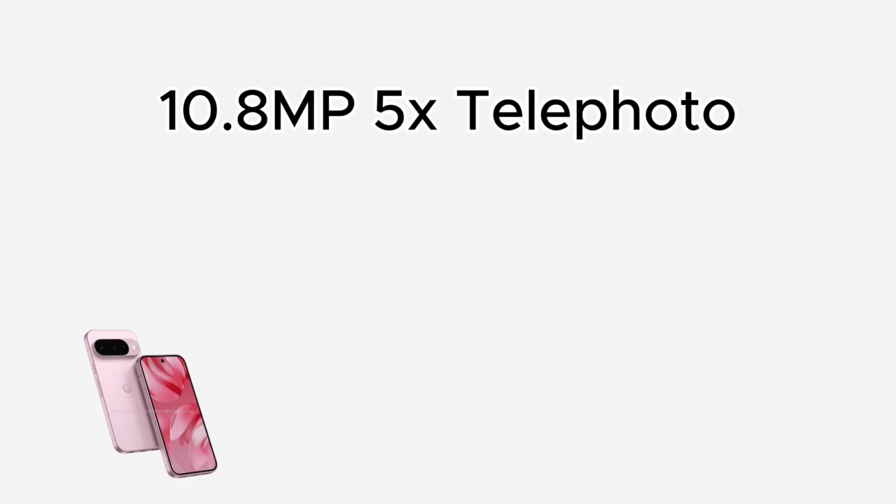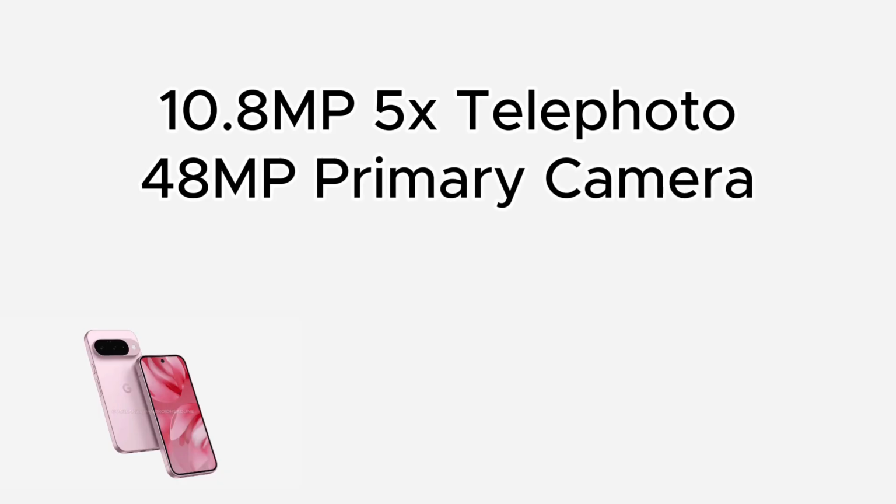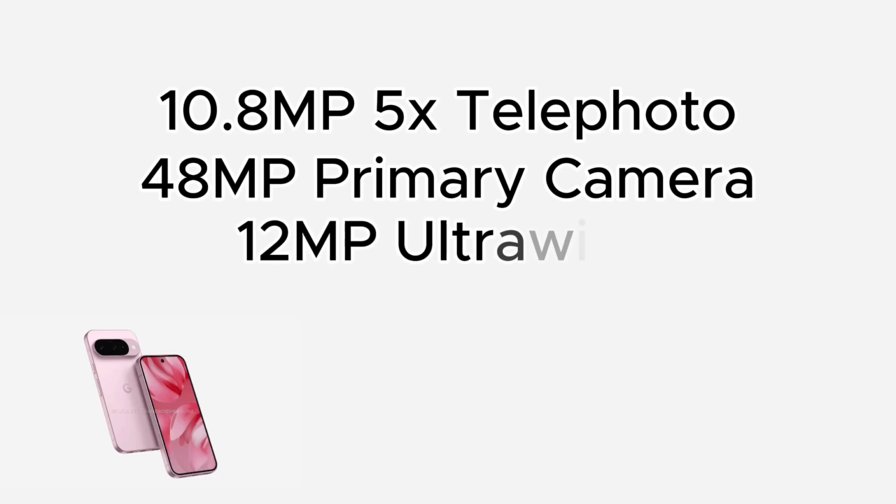And it's honestly not that great of a telephoto camera. I honestly would have rather Google just not give us a telephoto at all and leave the other two cameras alone, because those two have also been downgraded actually. So the primary camera is now going to be a 48 megapixel camera, which is going to be the exact same sensor from the Pixel 9a. And the ultra wide has now been downgraded to 12 megapixels from a 48 megapixel unit from last year. That's a really surprising downgrade.